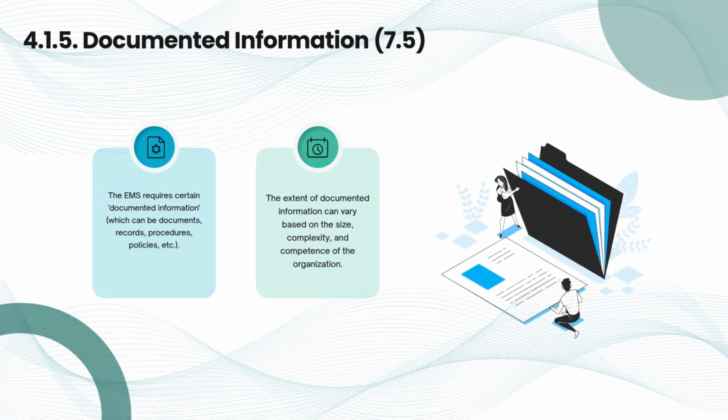Finally, for Clause 7, we have documented information. Clause 7.5. This is where all your plans, procedures, and records come together. The standard doesn't demand excessive paperwork, but it does require what's necessary to ensure your EMS is effective. This includes your policy, objectives, scope definition, operational control procedures, records of training, audit reports, and management review minutes.